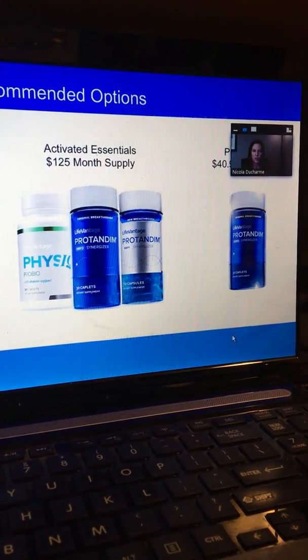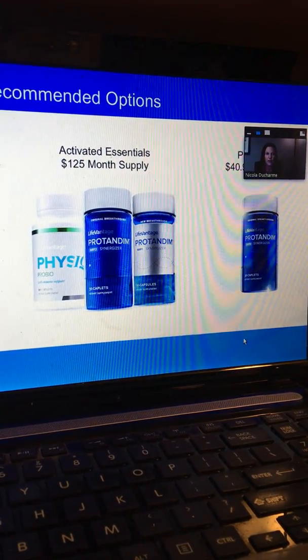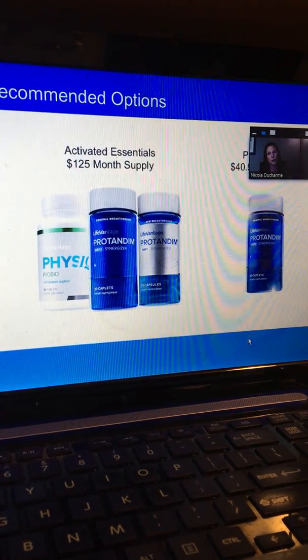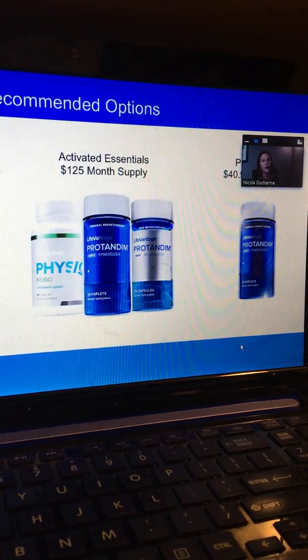For me, that's the most convenient. I take that. My husband takes that. My daughter takes it. She takes only half the dose of the Nrf1 and 2 because of her size, but she takes all the omegas and all the probiotics. And that, to me, is just the most comprehensive and best way to go.